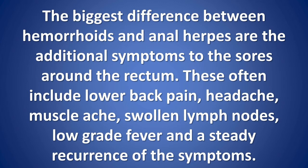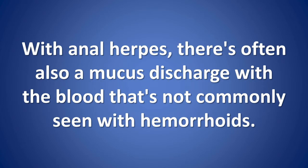The biggest difference between hemorrhoids and anal herpes are the additional symptoms to the sores around the rectum. These often include lower back pain, headache, muscle ache, swollen lymph nodes, low-grade fever, and a steady recurrence of the symptoms. With anal herpes, there's often also a mucus discharge with the blood that's not commonly seen with hemorrhoids.